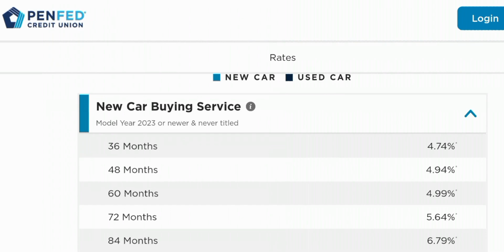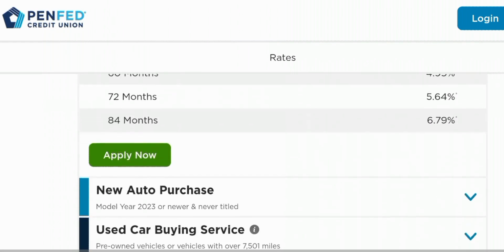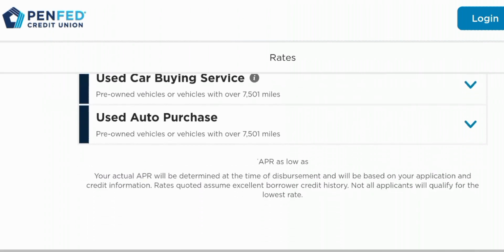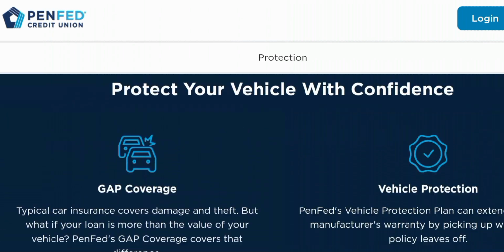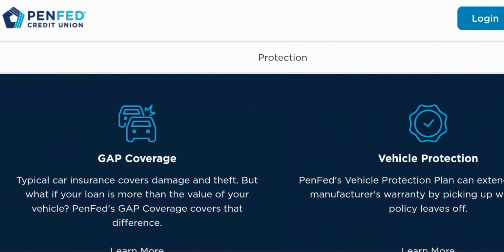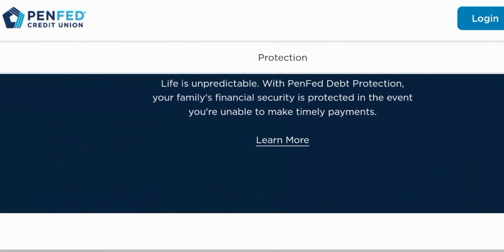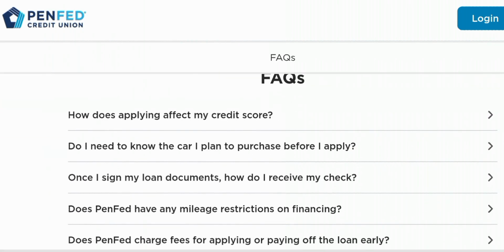Now overall, the PenFed auto loans are designed to provide members with affordable and convenient financing options for purchasing a vehicle, whether new or used. By offering competitive rates, flexible terms, and pre-approval options, PenFed aims to make the car buying process smoother and more accessible to its members. And you can see they also have the vehicle protection plan, the coverage that helps protect you from debt and several other things. There are also some questions right there. I'm certain that you might have checked all that.